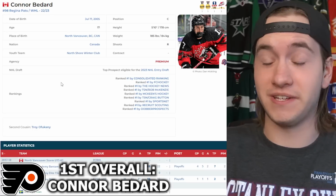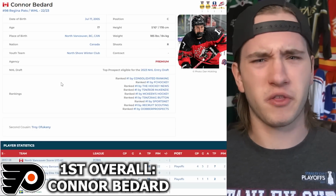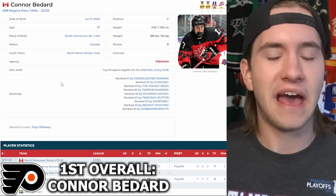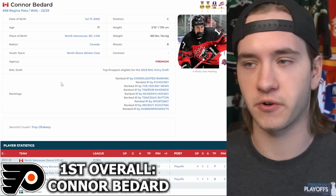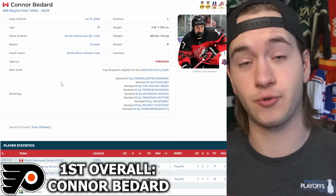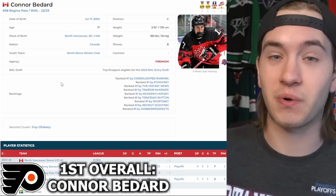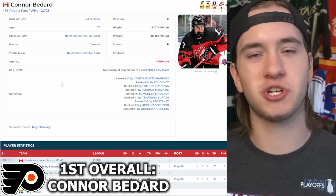I don't think Bedard is a perfect fit exactly, since he's not a player that's going to be driving through the boards and playing this gnarly and burly play style, but at the same time, he's a franchise-changing piece for this Philadelphia Flyers team that has not had much luck in their drafting, has not had much quality in their prospect pool recently.